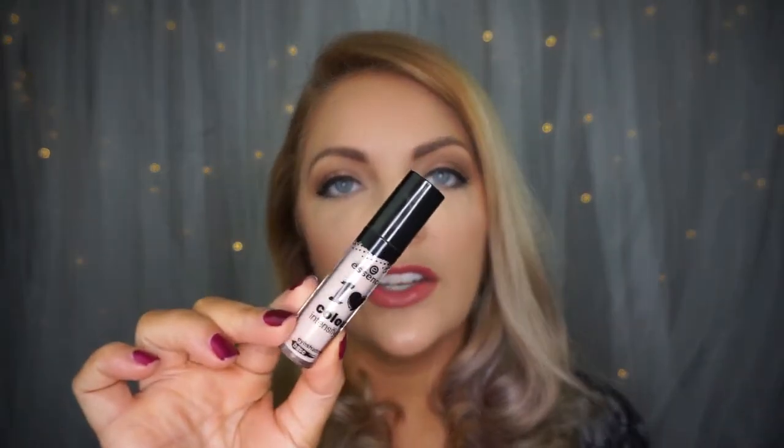But I do want to say that recently Essence came out with one that's called the I Heart Color Intensifying, which is a lighter color. I was kind of excited when I saw this. I thought this might be great for the lower lid when you're trying to do, you know, a brighter eyelid. But this one, to me, I don't know if it's a different formula, but something about it doesn't cover as well. It doesn't cover those veins as well as the darker one. So I do want to clarify that.